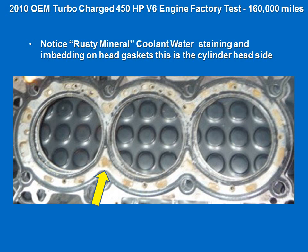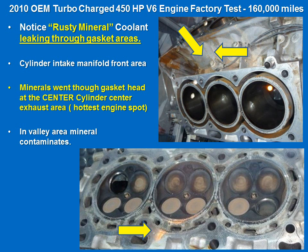Now, one of the things that you can see is that the rusty minerals in the coolant water stained and embedded upon the head gaskets. Here's the cylinder head side. Again, you'll notice the rusty mineral coolant leaking through the gasket areas, in the cylinder intake manifold front area. See, the minerals went through the gasket head. Here's another area on the bottom, excuse me. You're going to see the leakage here, all right, where the minerals went through on the head gasket in the center at the hottest point at the exhaust of the engine.